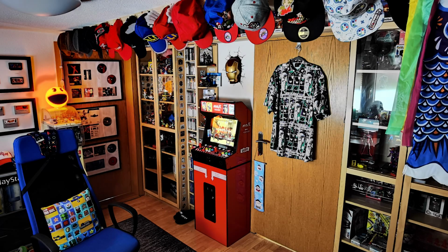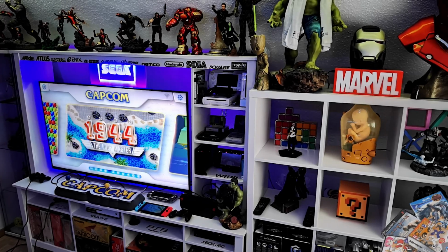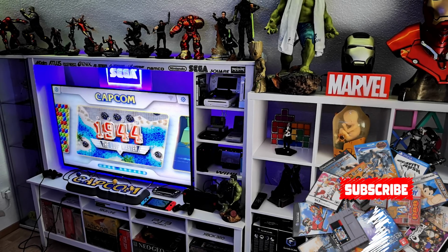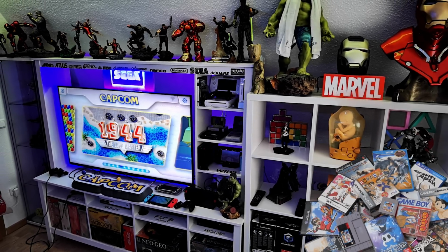So the first game room that we have today is an awesome one. It's actually two different game rooms, and this comes in from Florian. Florian's game room has no lack of collectibles and a ton of games to back it up. And getting into the first room that they have here, this is their TV setup in this room, or at least one of the TV setups that they have.